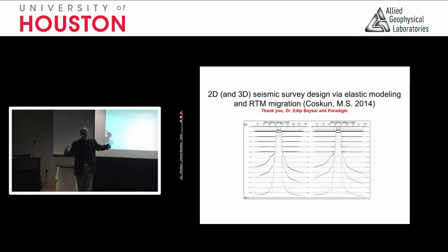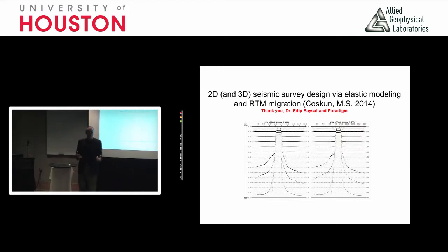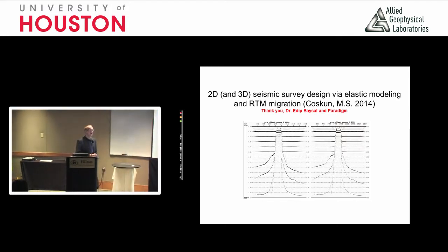But in decimating this data after going forward, 3D, finite difference modeling, and then RTM migration, this is from Paradigm, all Paradigm's computers over Christmas to do the migrations. You can see limiting offset ranges, 3,000, 6,000, and what can you get away with? And so this is really current survey design using full modeling, full pre-stack migrations, and a really beautiful way to go about survey design. So we'll continue on with that work.